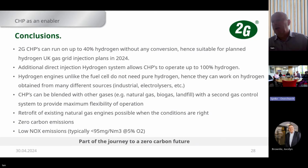So if you see an engine specified at 80 methane, red flag, alarm bells, because that's probably not going to be good enough for natural gas in the future, because natural gas is going to be made up from different sources, as I mentioned. It's going to be biomethane injection, but it won't be good enough for even a percentage of hydrogen when that gets injected into the grid. So just be wary when you see a natural gas specification, what the methane number is, whether operating on natural gas or what a client might need in the future. So really, that's it.